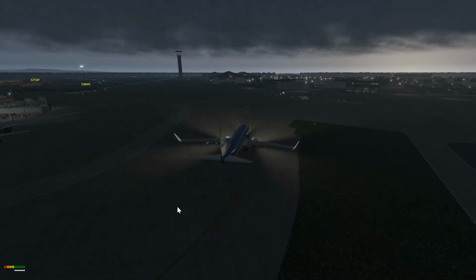KLM 447, continue taxi now. Holding point Juliet 1 for 23 right via November Charlie, Echo, Delta, Papa, Kilo and Juliet. Holding point Juliet 1 for runway 23 right via November Charlie, Echo, Delta, Papa, Kilo, Juliet, KLM 447.